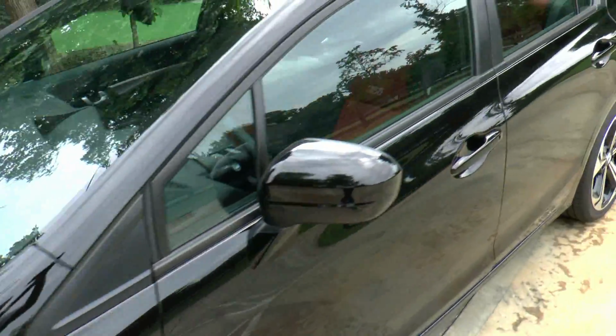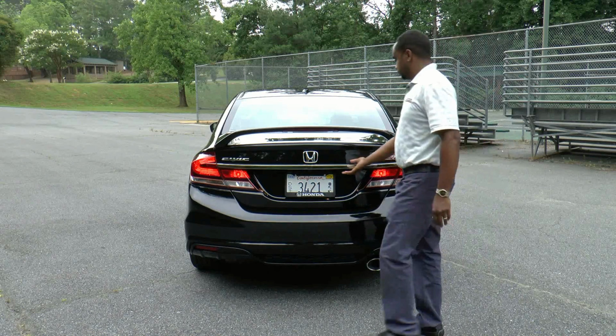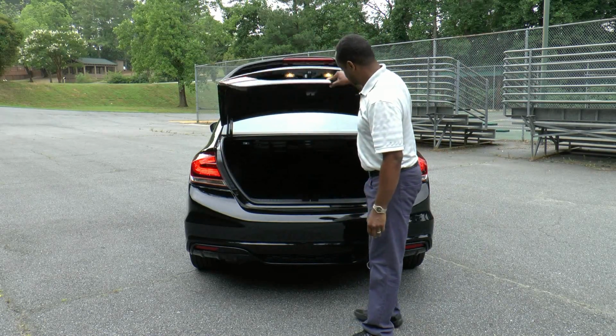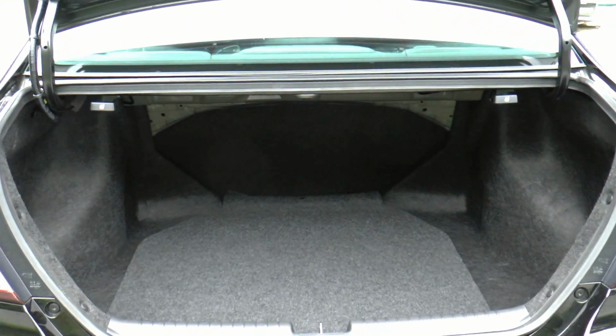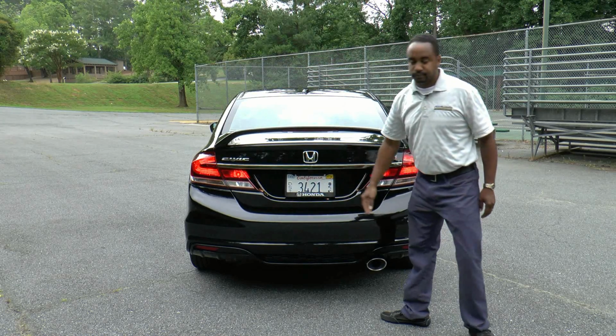Keyless entry, a one-touch power moonroof, and chrome exhaust tip add to the comfort and style. Not to mention there are 12.5 cubic feet of cargo volume available in the trunk. Total MSRP is $25,280.